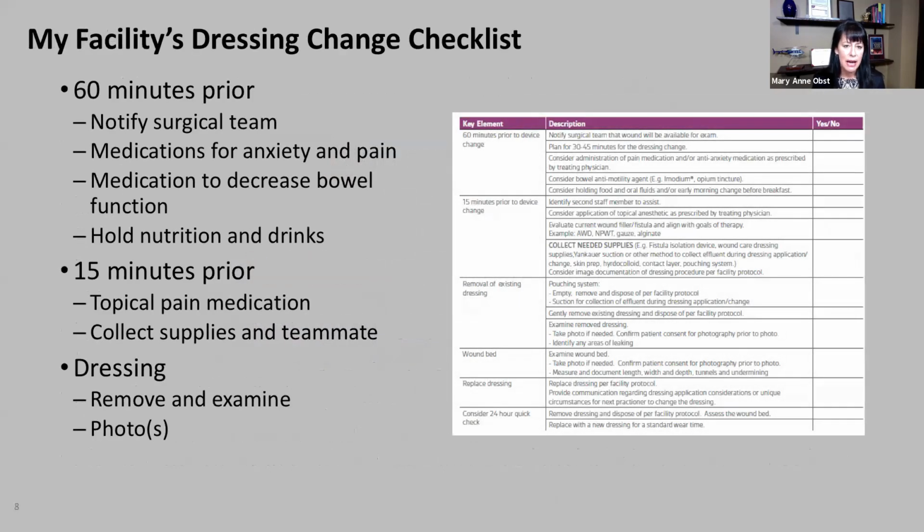At my facility, we have a dressing change checklist that's part of our electronic medical record. How I manage these patients is 60 minutes prior to their dressing change, I notify the surgical team or whatever team is working with the patient. We give them anti-anxiety medication and oral pain medication. This really helps us to decrease our IV narcotic use for these patients, helps to have them relax a little bit. We take away their food and drinks, so the output from their fistula is a little quieter. And then 15 minutes prior to, I put on topical pain medication.